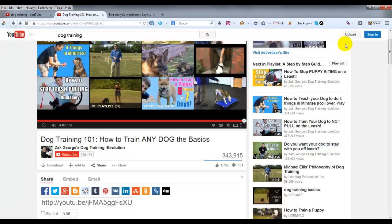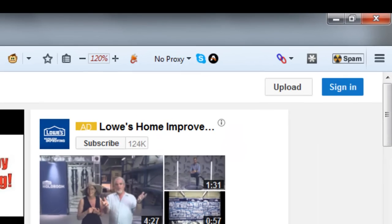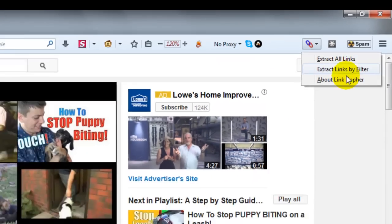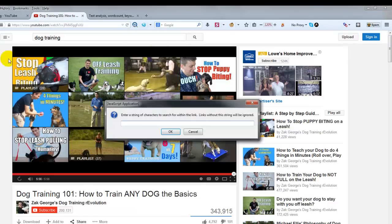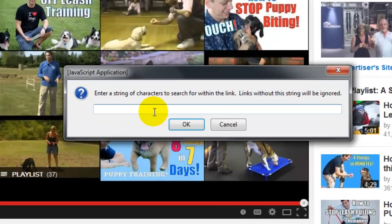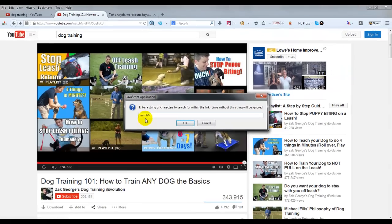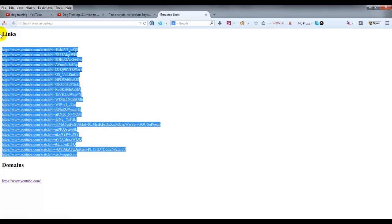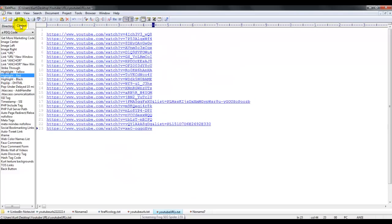The first thing we want to do is navigate to the video page that you want to do your research on. Come up to Link Gopher, extract links by filter, because we only want the video view pages. There's some other links on YouTube pages, but we only want the view pages. And we use this filter here because it's in the URL of every YouTube video page. And then just click OK. And here are the URLs for all of these videos here on YouTube. So what we're going to do is just select them, copy them, go to a text editor, and I've already done this, but you'll just paste them in here, and then we will save this file.